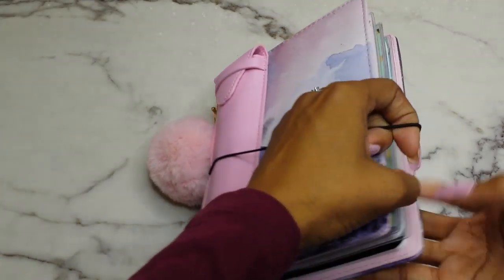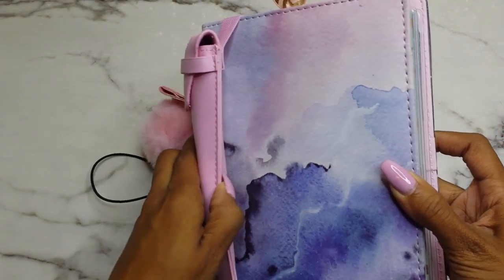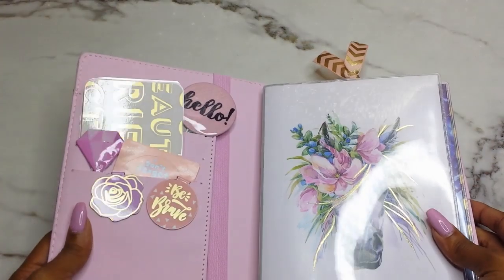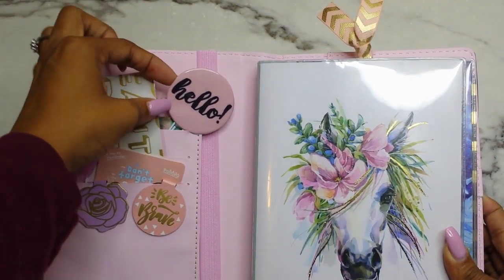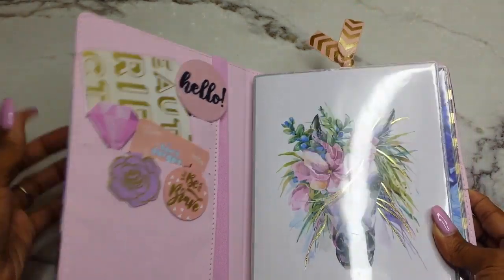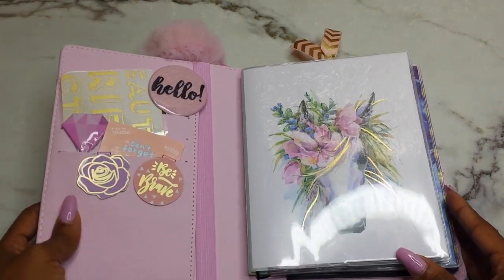This is a pin pouch from Pen and Gear. And here's how it looks on the inside. I pretty much love this so much. Just trying to fix that. There we go. I love it. Like, I really love it.